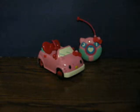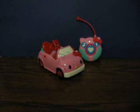This is a Hello Kitty radio control car. It's going up for sale, and this is just a quick demonstration to show how it works.